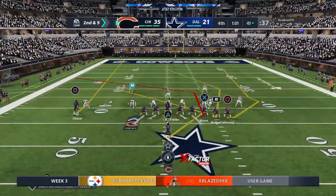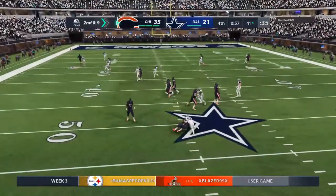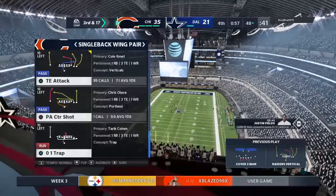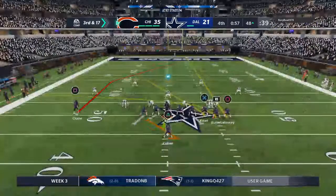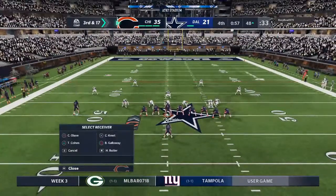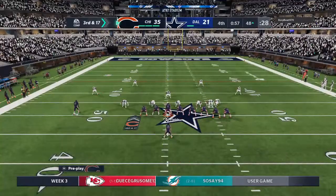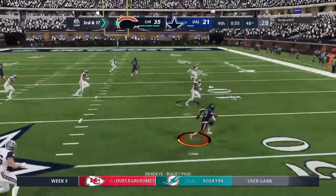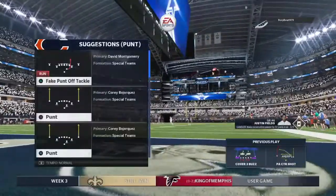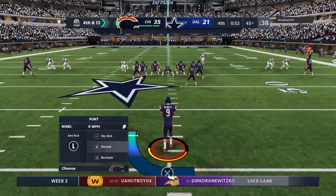So 2nd and 9, and you'd have to figure just about all 11 probably crashing the line here. And he will go down. A Cowboy sack. The Cowboys going to use their 2nd timeout now as they get it with under a minute to go now in the football game. Now on 3rd and long, they'll look to throw. That is caught by Cohen. The Cowboys signal for their 3rd and final timeout as they get the stoppage with a little over 50 seconds left to go in the game.